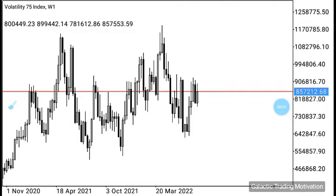So this evening we will be having a look at Volatility 75, aka Vix75. Let's get straight into the chart.